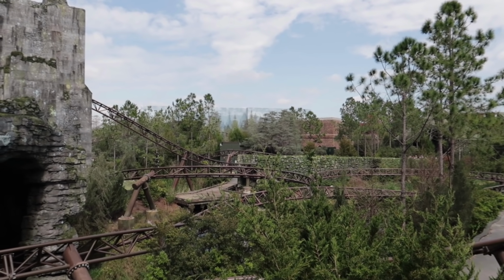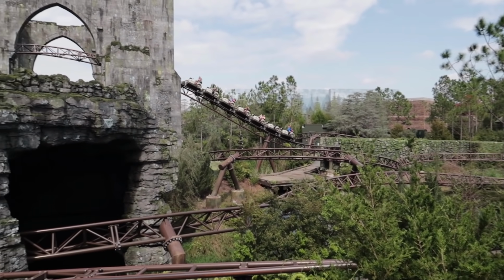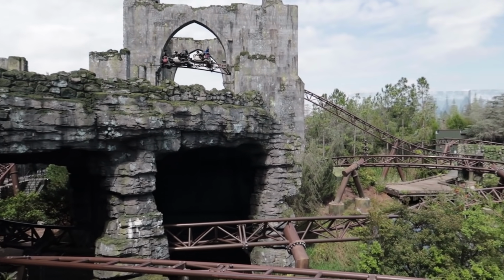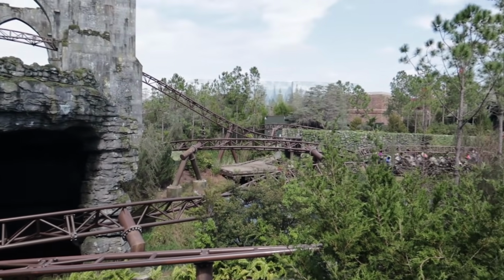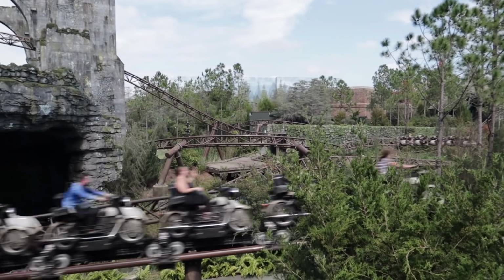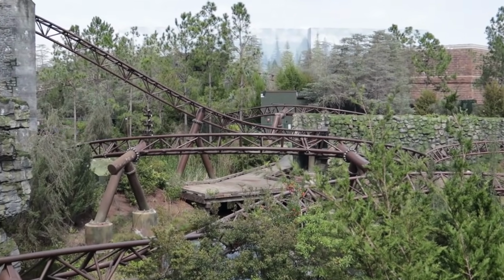The standby wait right now is 80 minutes. That is not the good news. That's just facts. The good news is it has returned to be available for early park admission. So if you have access to early park admission, you now have access to ride Hagrid's before regular park guests can get in line for it.